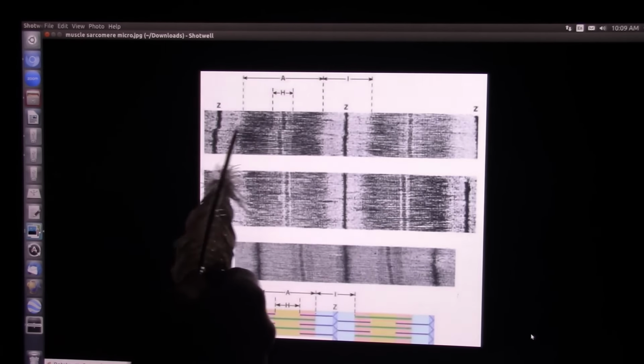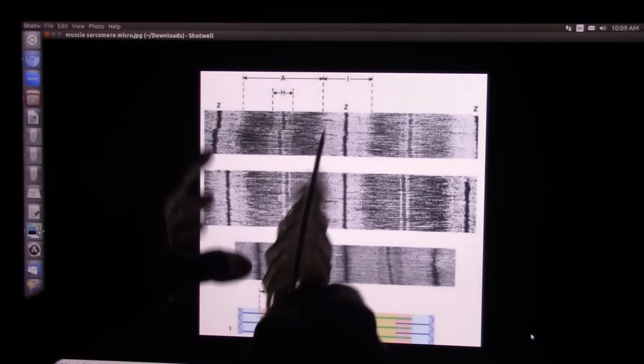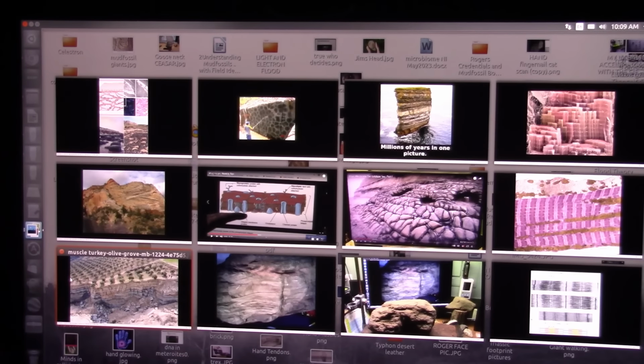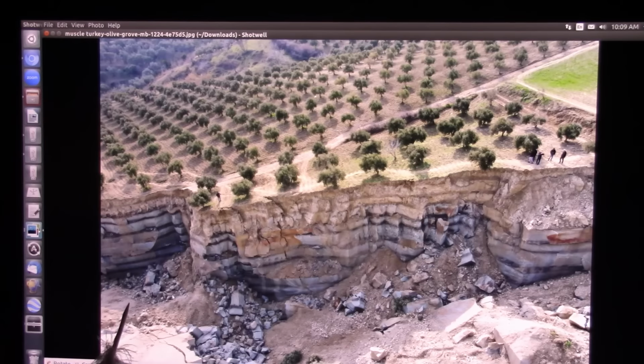This has got a little bit of a slip to it here. Normally they're going to be straight up and down when they're not damaged, and then when you tighten up your muscles, they pull together just like this. That's a sarcomere. And as you saw before, these are sarcomeres, identical to that, and these are flush with blood.